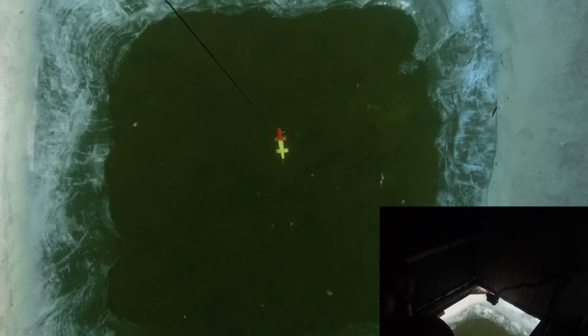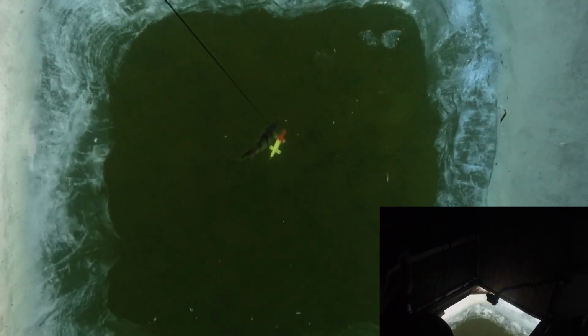Hey, we got ourselves a perch, everybody. Look at him. Look at that little guy, like a sardine. Imagine if I could get some jumbo guys like this. I'd be freaking sick. Thanks for playing, man. Always fun to catch a perch.